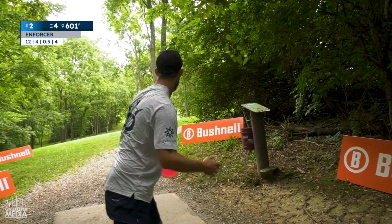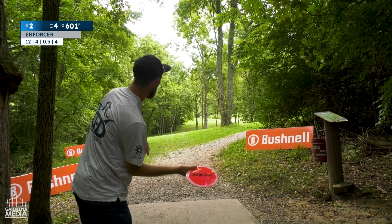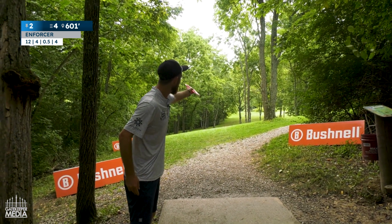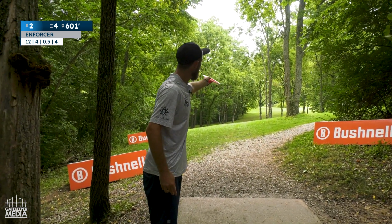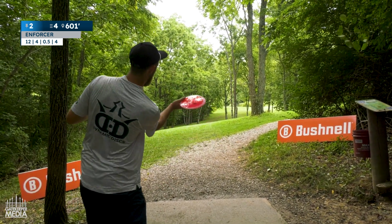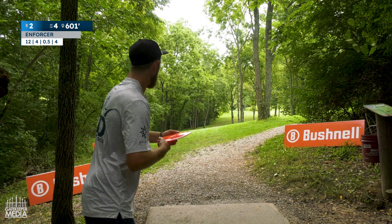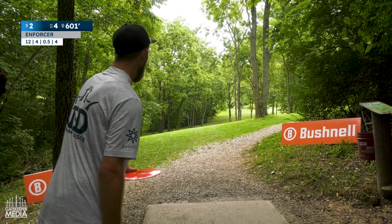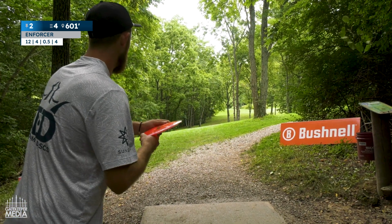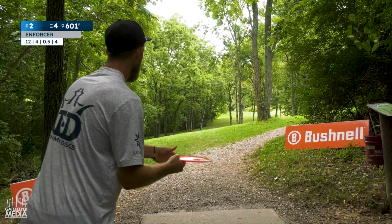So now you kind of see why I want to go left of the tree. A lot of people that hyzer flip, I don't like it because you almost got to feel like you're going to hit this tree right in front of you and flip right past it, so it just adds an extra tree in the fairway, whereas this shot, really that middle tree is the only one I'm competing with for the most part. Obviously, if I throw a bad shot, there are other trees in the way, but if I throw a good shot, that's really the only one I have to miss.